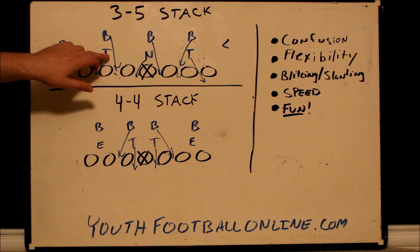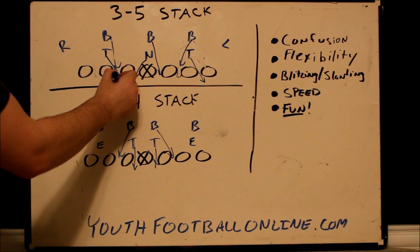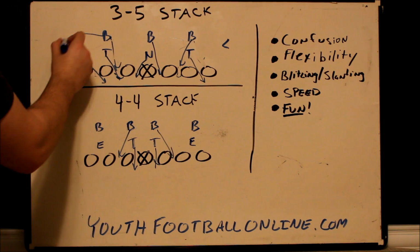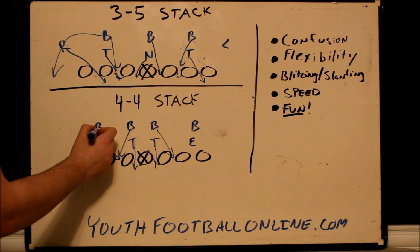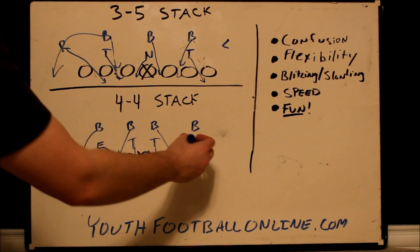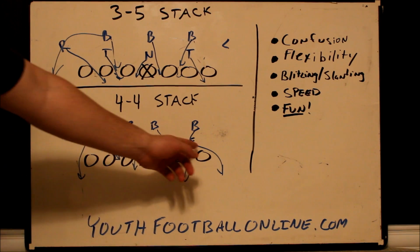And there's a lot of outside stuff you can do too. You could run a nice twist or loop. You could slant this tackle down. You could send this outside linebacker through C-gap, and you could actually loop this kid around. Same thing here. You could send this kid down. You could loop this backer in. Same thing here. You could actually slant him out and loop him in. And again, that generates a ton of conflict.